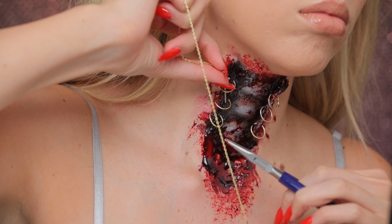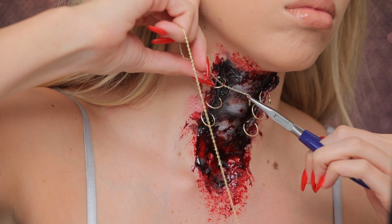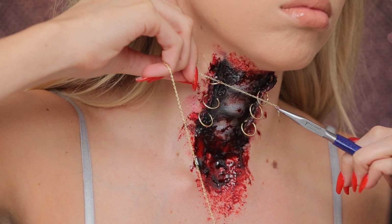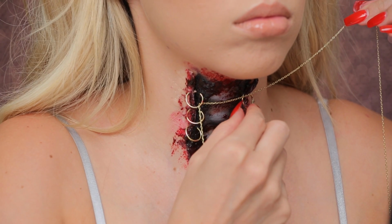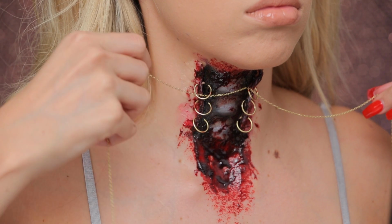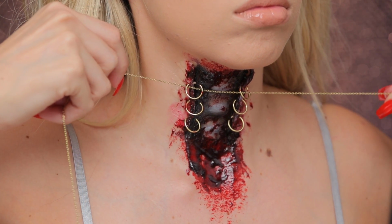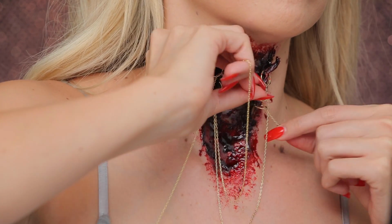And now it's time to add the chain part of the choker. And let me just tell you guys, this was hard AF for me. Okay, I just felt so much regret when I was doing this part, but it ended up looking really cool. So this was in the same part of the craft store. I just bought a gold chain. And just like lacing your shoelaces, I just laced it through the gold hoops. And yes, there was a struggle because it was on my neck, you know?